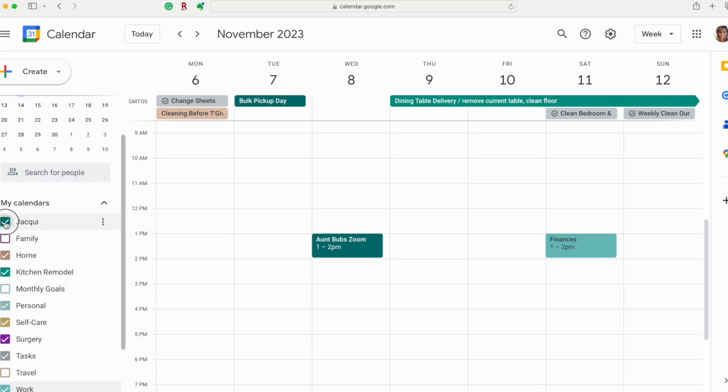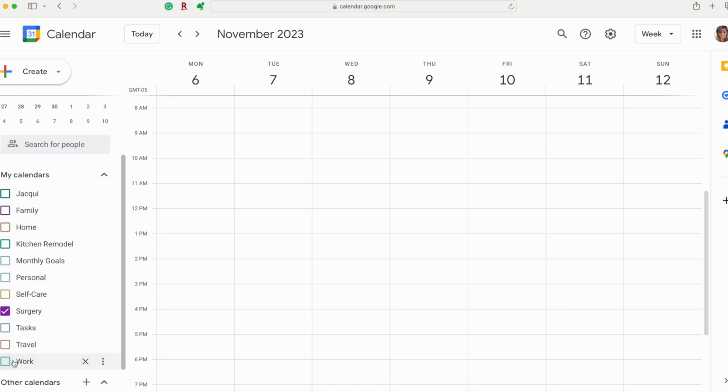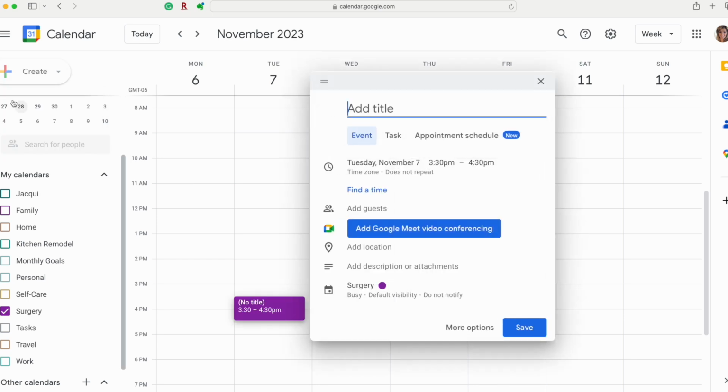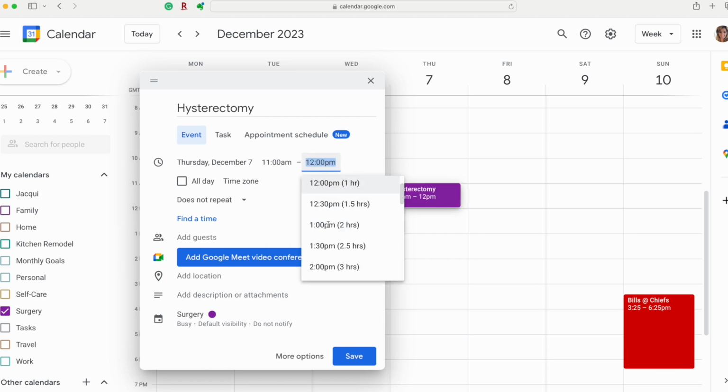First, I'll toggle off all my other calendars so I have an uncluttered view. I'm going to be working in my surgery calendar alone right now. So in the left sidebar, simply check a calendar to toggle it on and uncheck it to toggle it off. To add an appointment, which you probably already know how to do, tap the plus button that appears on the top left of your screen and click on Event. Add the title of your event. Here I'm adding my surgery date. Add the date and time, and you can add the location if desired, and then tap Save.